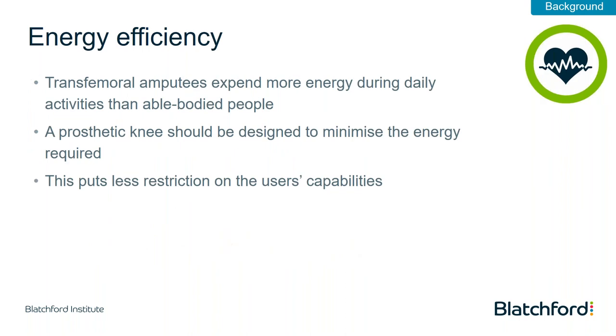A transfemoral amputee is also looking for improved energy efficiency. Technology has been shown to reduce the energy requirement of walking for the transfemoral amputee by between 18 and 25%, depending on the study you're looking at. Okay. This means that the patient will be less tired at the end of the day, puts less restrictions on the user's capabilities, and allows them to perform daily activities closer to that of the able-bodied user.